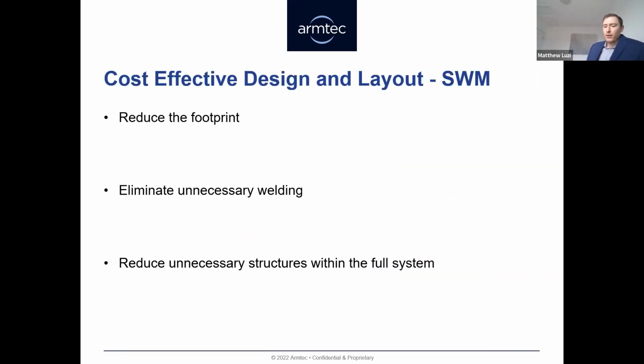So now let's get into how to cost-effectively design and lay out CSP for stormwater management systems specifically. There are three main goals that you really need to have in mind, which are reducing the footprint of your system, eliminating any unnecessary welds within the system during its fabrication, and looking at ways that you can reduce unnecessary structures within the full site servicing plan by incorporating those components within your steel system. I'll go into depth on those three different categories now.